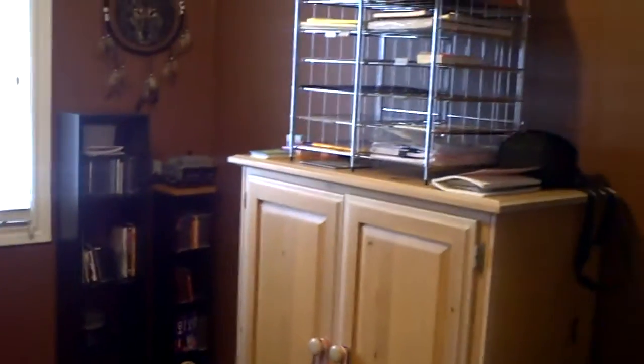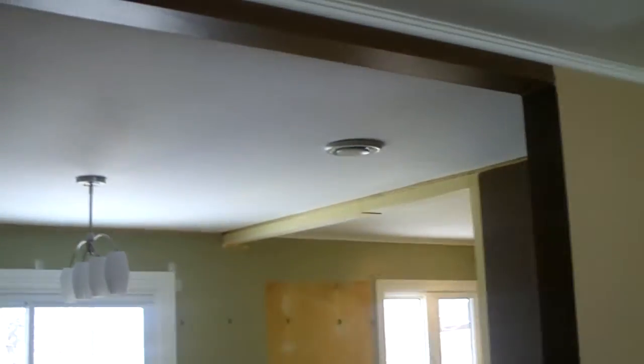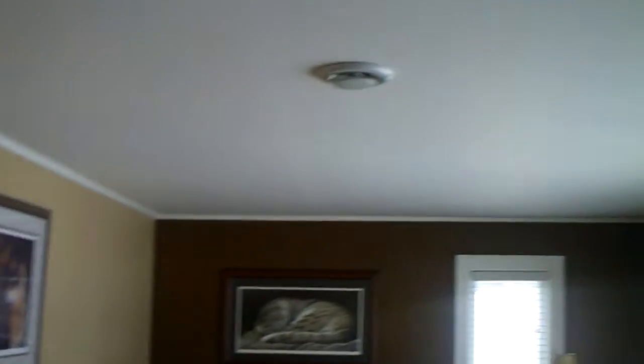And anyway, there's the computer room, another room we painted. Not only did we paint, we also changed out all the baseboards, put new baseboards in all the way around. And that ceiling there and the other one in there were the two ceilings that used to have the old acoustic tile on it. Never did like it.